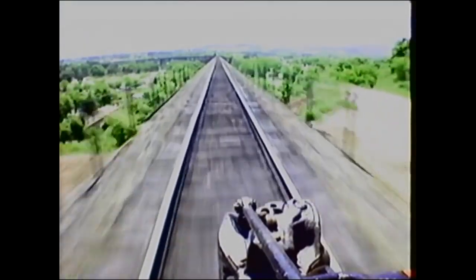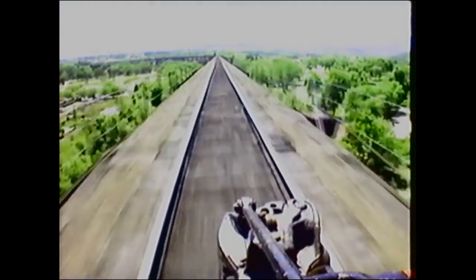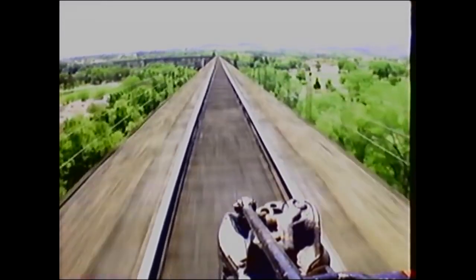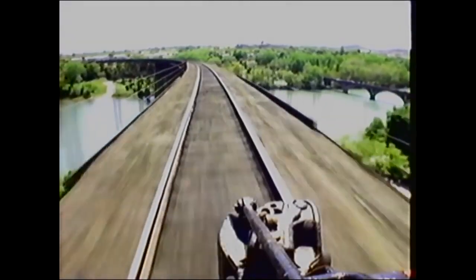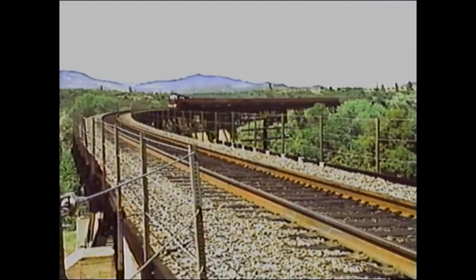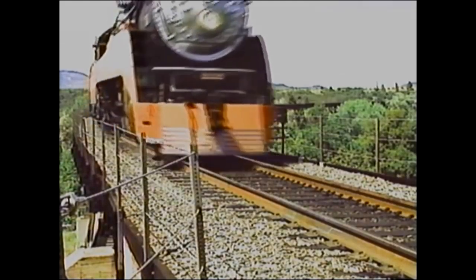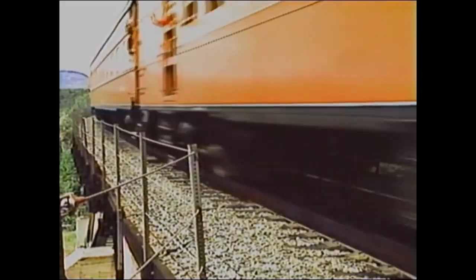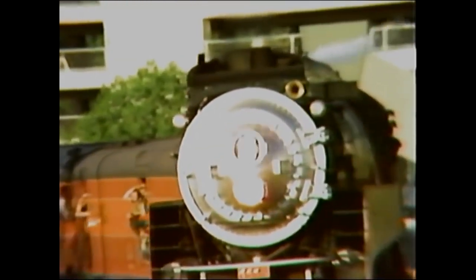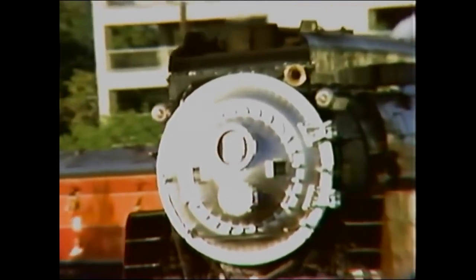Then came the granddaddy of all crossings on this line, the Redding Bridge, over a mile of steel across the Sacramento River. The sun was low in the west as the daylight pulled into the station at the California Rail Museum in Sacramento.